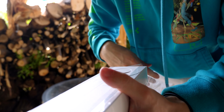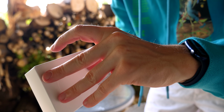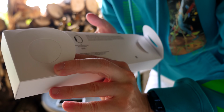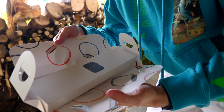So let's go ahead and rip the plastic off of this, and it's pretty much just as satisfying as before. I mean, honestly, the packaging here is nearly identical. Apple didn't do a lot to differentiate the two, but you can see it is the SE. So let's go ahead and gently unwrap it. I really do think the packaging, as cool as it is, is identical.